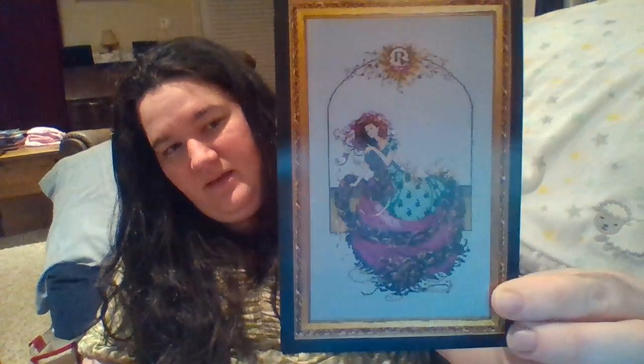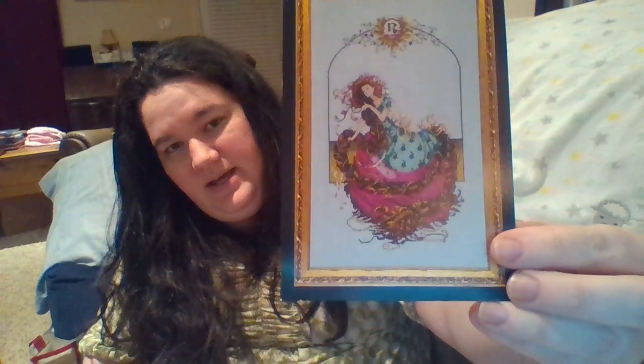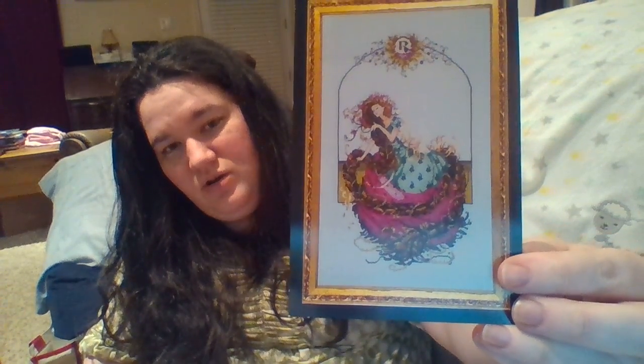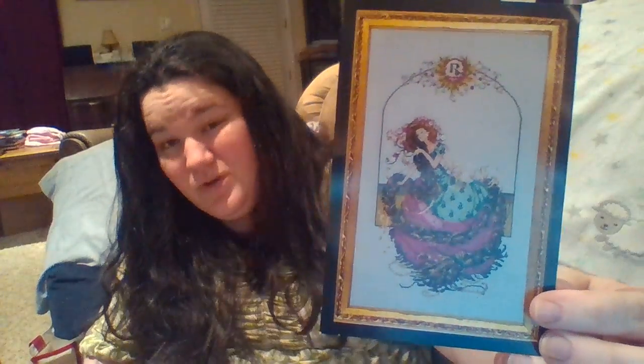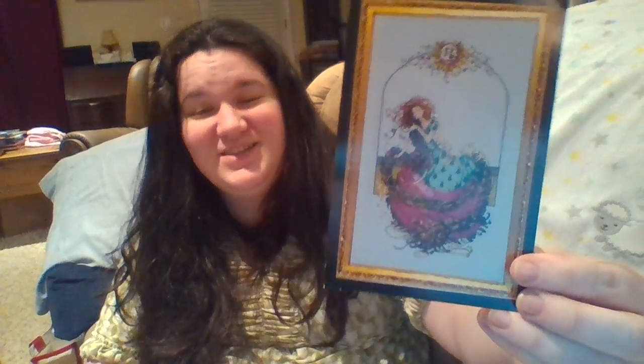Another work in progress I've been spending a lot of time on this week is one of my Mirabilias. I have two. This is my first one, and it is Rapunzel. This is from 2016. I am stitching her on a 32 count. I would have told you 28, but then I watched my video and it says 32. So I checked on the label, and sure enough, I'm stitching this on a 32. So I'm stitching 2 over 2 on 32, and I plan to do her skin 1 over 1.